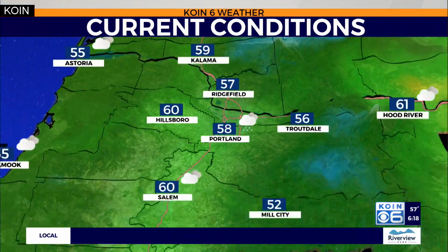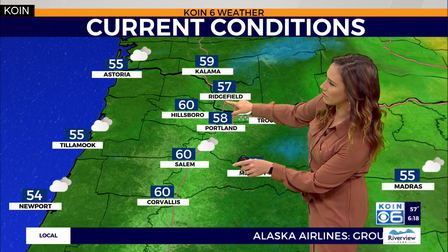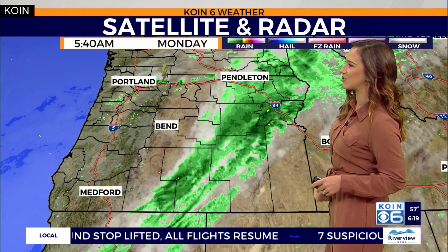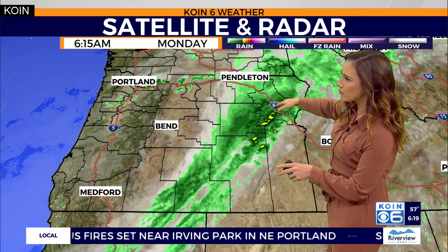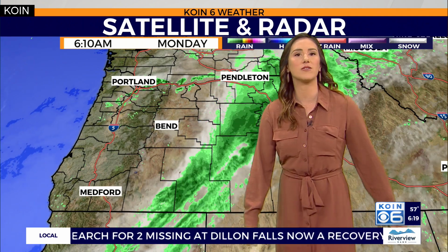Temperatures are mostly in the upper 50s, and that persistent rain is just falling right over the Portland area right now. The bulk of the rain has shifted into central Oregon, but we're still seeing some lingering stray showers. Again, there's the front. Nice big line of some heavy rain in some pockets right near the I-84 drive on the east sides of the state, maybe near Baker City and further south. But some very light showers in some portions of central and eastern Oregon.